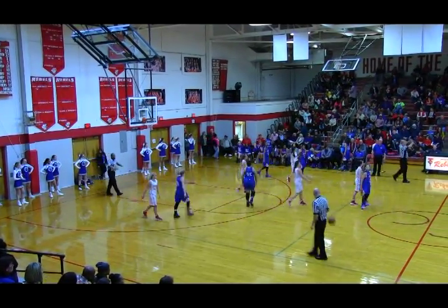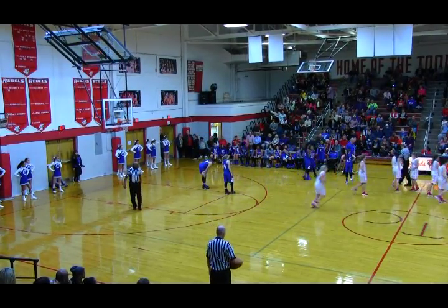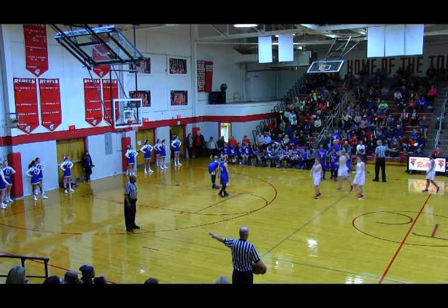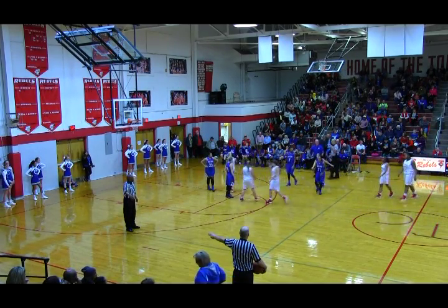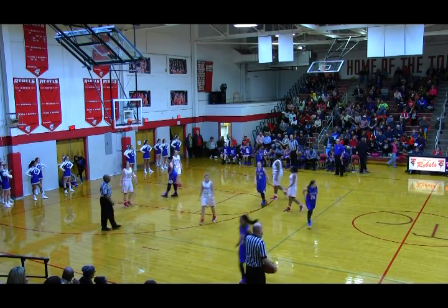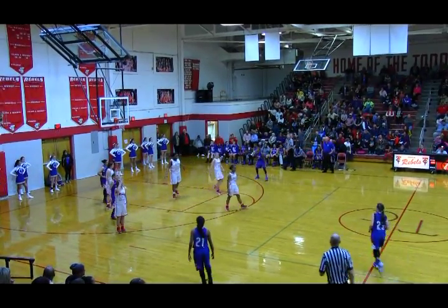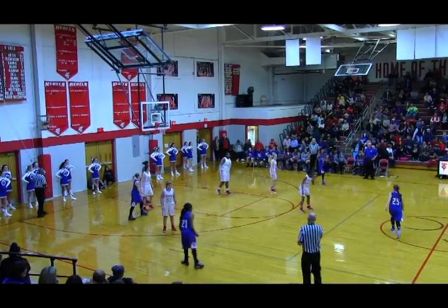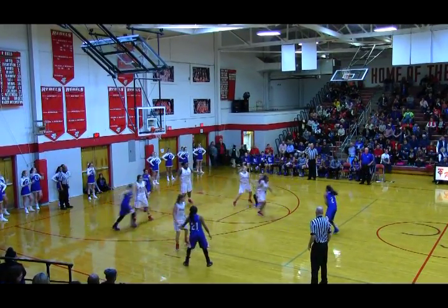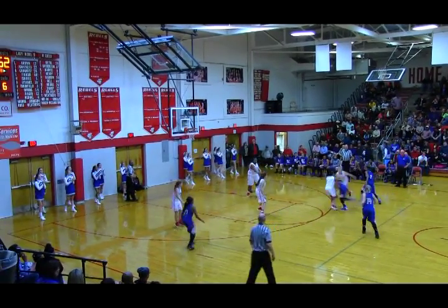30-second timeout as we're just exchanging players here. Artist in the ball game. Yep. Harris is in, Knuckles is in, Mims is in, and Norwood took the inbounds pass from McCutcheon. Goes to the left side to McCutcheon. Barbie comes out top of the circle to take the pass over to Norwood. Norwood puts it on the floor, drives into the lane.